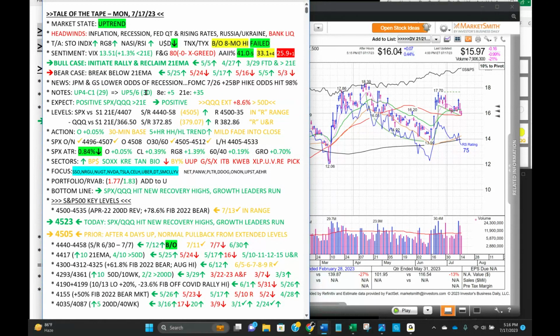Day count up 5 of the last 6. That's a 30-day rally since the breakout, 5th straight day above the 80 EMA, 35th day above the 21 EMA. In range as far as resistance held both on the S&P and the NASDAQ 100, but of course expectations remain positive in this bull market as long as we're trending above the 21-day moving average.